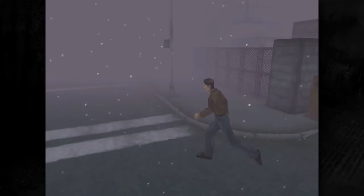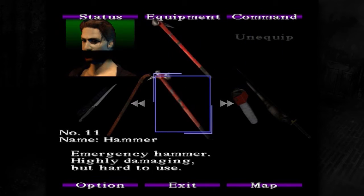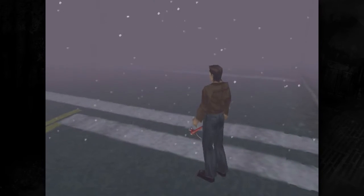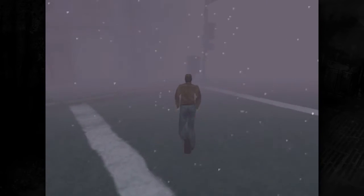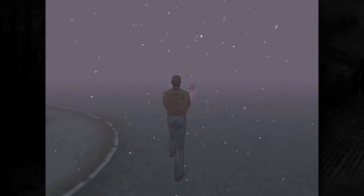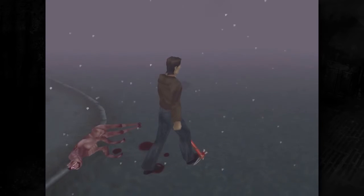Okay, moving on. Okay, there's a groaner outside of Andy's books. I'm going to switch to the hammer and bash it in the head. Yes! I love it when I can time it just right and get a one-hit kill.